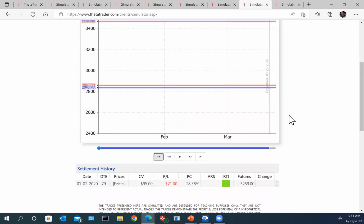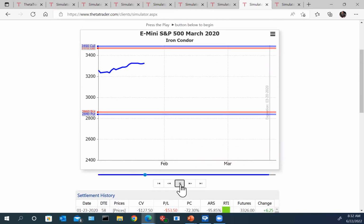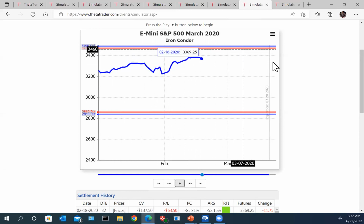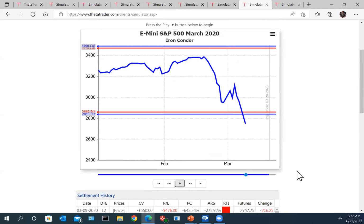And here's another Iron Condor. I forget exactly how this plays out, but let's find out. So you can see here, it's starting to move. Theta decay is working, but at the same time, it's moving closer to your upper boundary. So the trade's still negative. And then it turns orange, elevated risk. And then it turns red, too much risk, get out. So that trade ends up being a loser, too much volatility there.